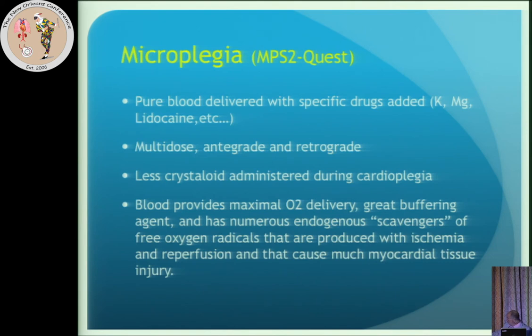Microplegia is the last type of plegia I'm going to talk about, and it's sort of my preferred technique now. It's pure blood delivered with specific drugs added to it. We usually give it multi-dose, both antegrade and retrograde, and its advantages are obviously much less crystalloid administration during cardioplegia, and the use of blood provides the most oxygen delivery. It's a great buffering agent, better than bicarb added to solutions, and it has numerous endogenous scavengers of free oxygen radicals that are produced during ischemia.